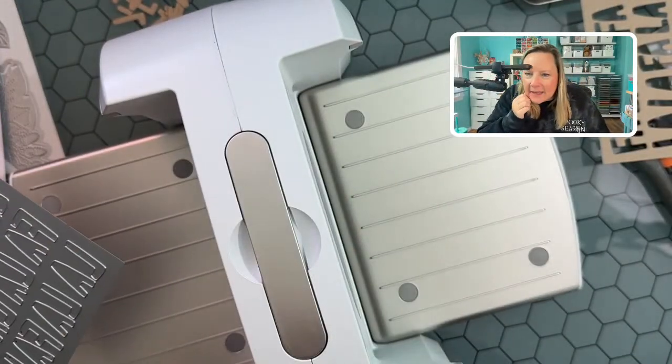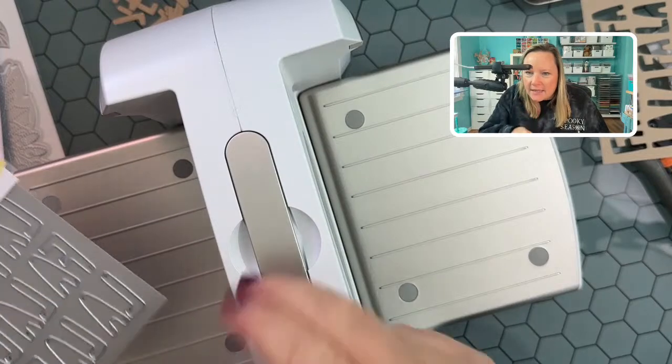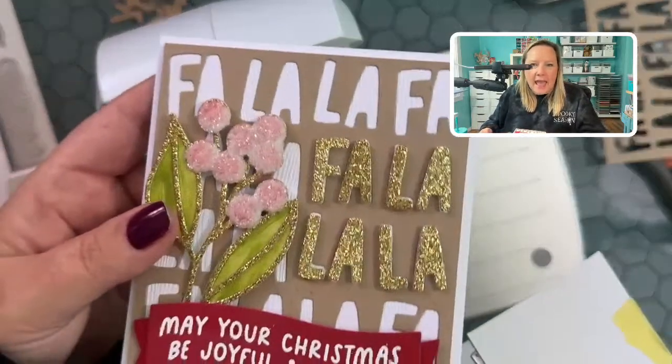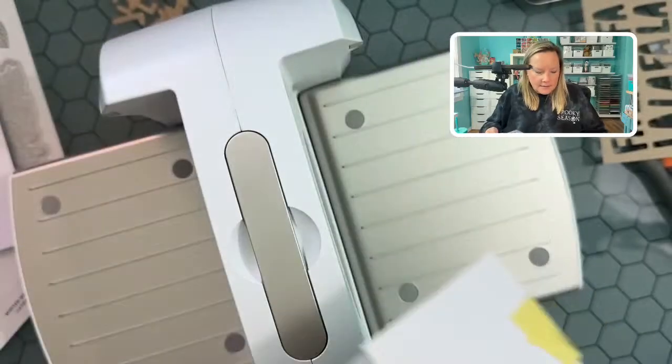Let's see. I meant the pink fuzzy flowers. I saw the gold. It's Distress Rock Candy, Kathy, and I am going to share that with you as we get going, but that's what that is. Okay.